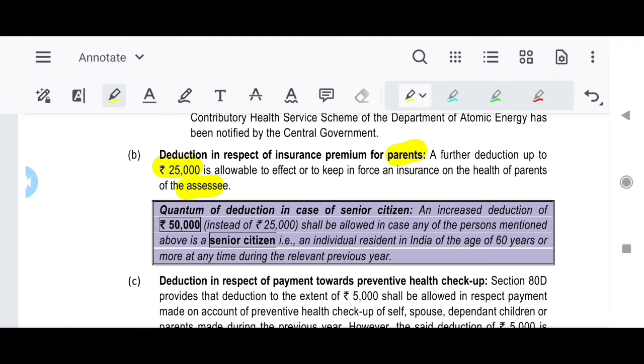So, instead of 25,000, 50,000 would be allowable as a deduction in case any of the persons mentioned above is a senior citizen. That is an individual who is resident in India and is of the age of 60 years or more at any time during the previous year. So, if any of the persons mentioned above is a senior citizen, then instead of 25,000, 50,000 would be an allowable deduction in case of section 80D.